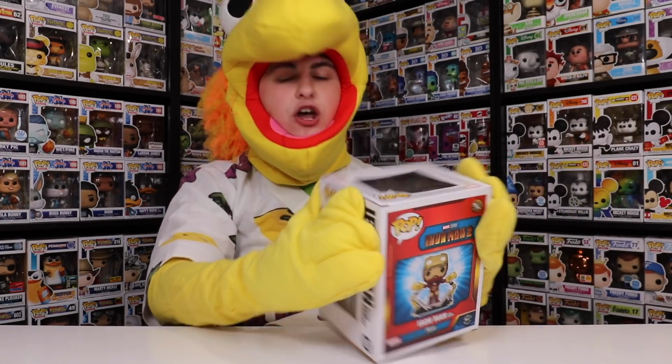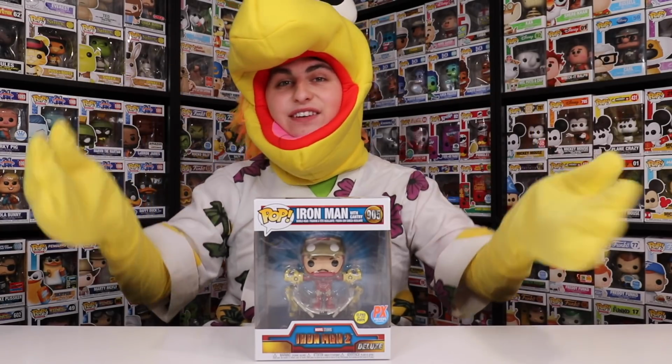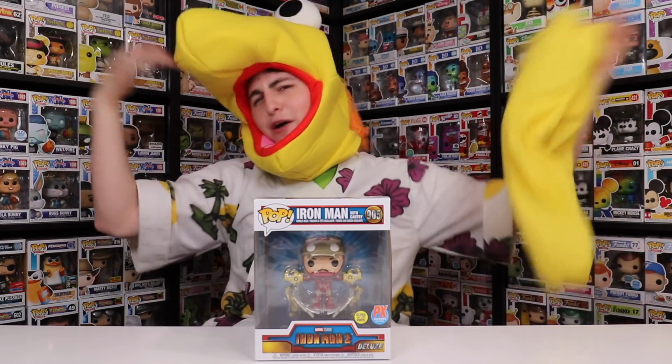And it is the Iron Man with Gauntlet. And this is a previous exclusive. And if you guys want to check it out, here it is right here. I know this is gonna look kind of weird, and I haven't taken the arms off on camera, so if you guys want to see how you do it, it literally just slides off, and then you can wear the shirt like normal. It's weird, but I'm okay with it.